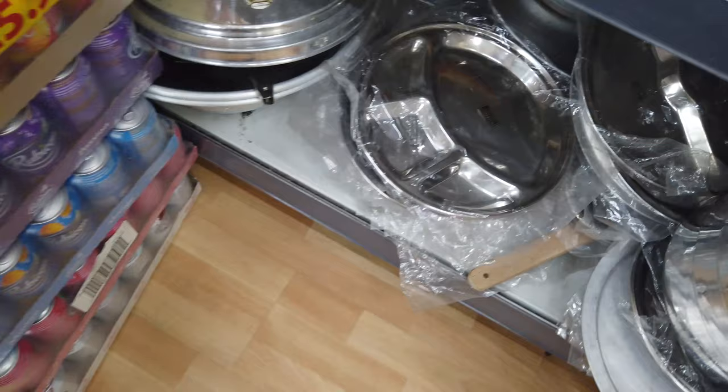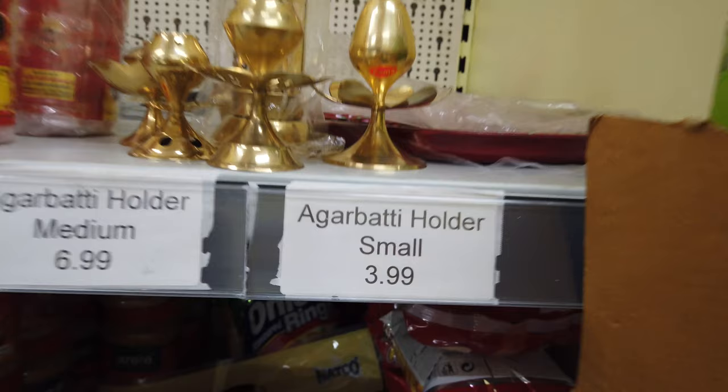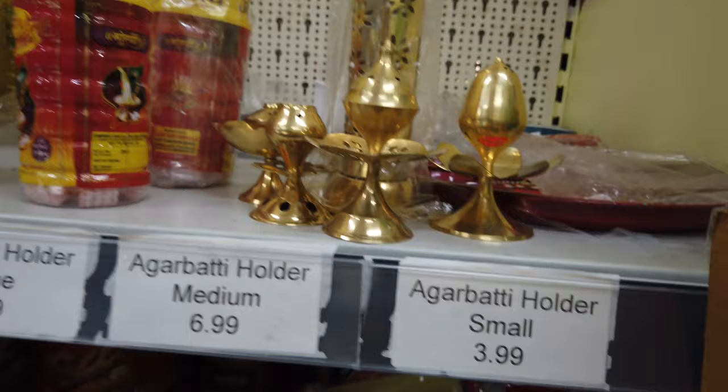So there are some plates also. It's definitely a little bit expensive, but it's okay to buy if you don't have to carry, or if you forgot to carry from India, you can buy plates, which are utensils, whatever available here. Some puja stuff also for prayer. So you don't have to worry about anything if you're in a hurry and you miss packing stuff, you can always buy here.